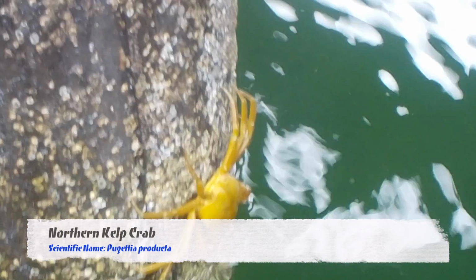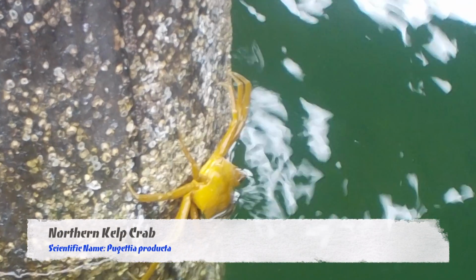This species of crab can grow fairly large. They range from Mexico to Alaska. The intertidal depth range of this species is 73 meters. This species' habitat is most commonly in kelp beds, either on the bottom or climbing in the kelp.